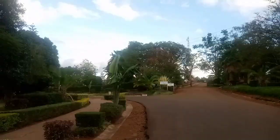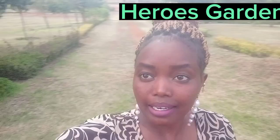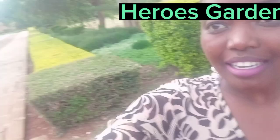We are almost in Rose Garden. Yes, hapo kunaitwa Heroes Garden. Hapo ndo mtu anaenda kurelax ukiwa unataka tu kutuliza akili. Hapo kuna viti. Yeah, ni place kumetulia ukiwa unaenda kumeditate or something.